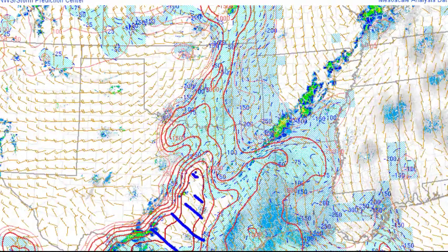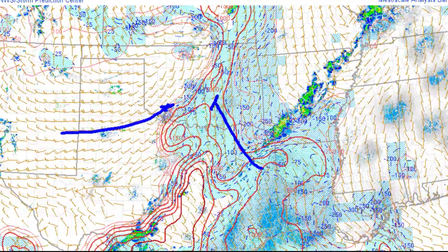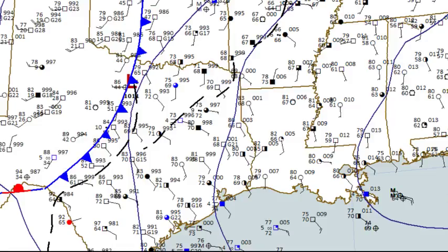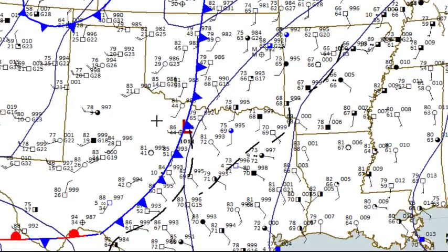CAPEs are a lot higher down in the hill country there. But overall, around the periphery and up the dry line, we're looking at values of about 1,000 to 1,500 there. You can see some pretty good dry line convergence out there in Oklahoma. That flow coming together, and let's check that out on the surface plots. So it does look like we probably got that front emerging into Texas somewhere.